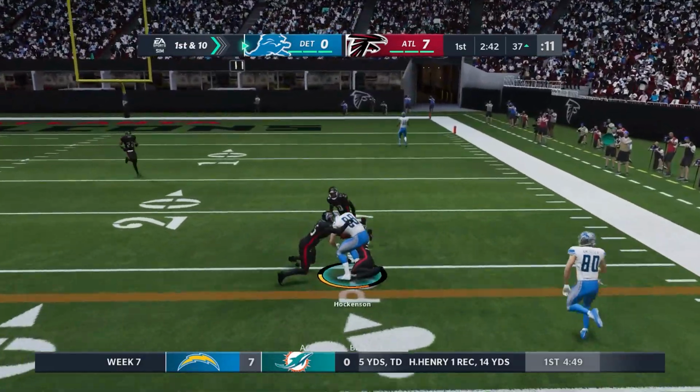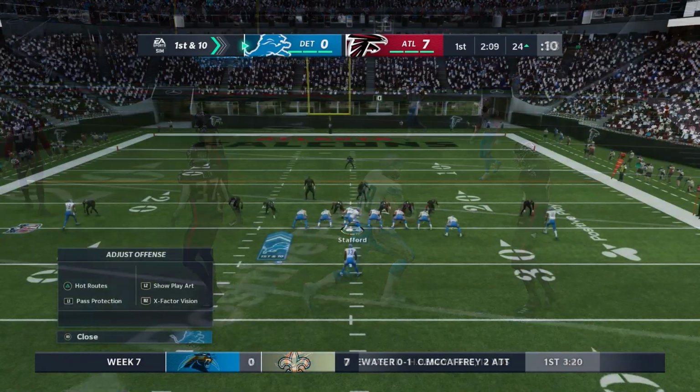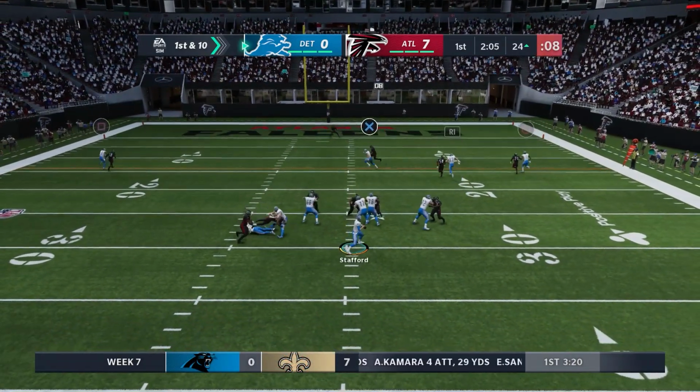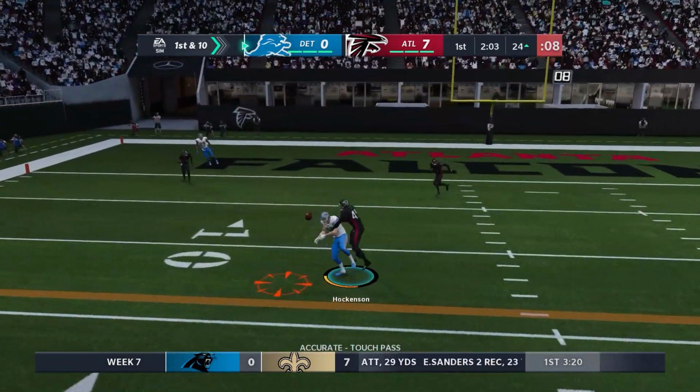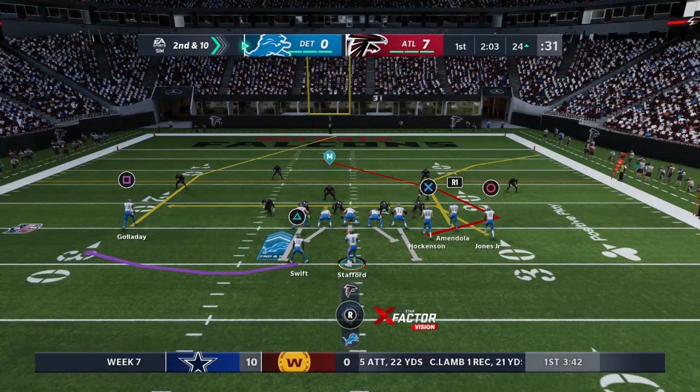Stafford looks right, finds his tight end TJ Hockenson on the stick concept. And that's another gain of about 13 through the air. This Falcons team has a pretty weak secondary, and it looks like the Lions are doing their best to target that throughout the day. Here's a pass to Hockenson again. He can't hold on to that one, so it's 2nd and 10.